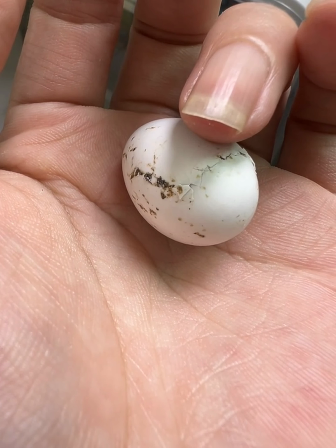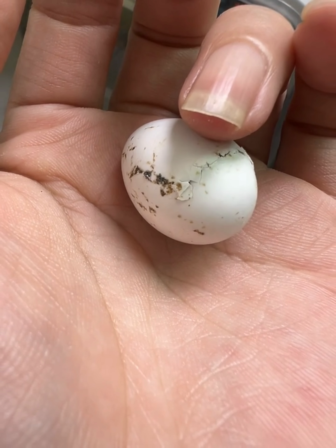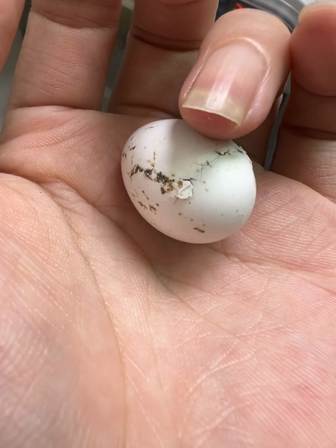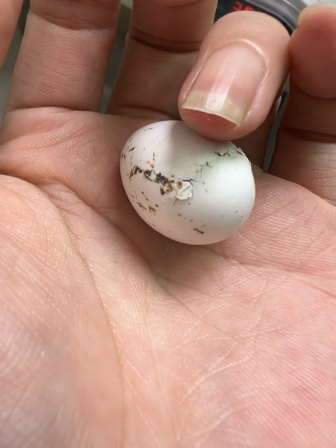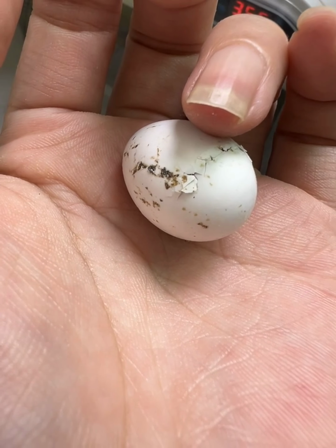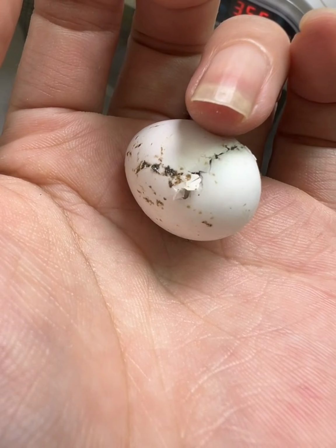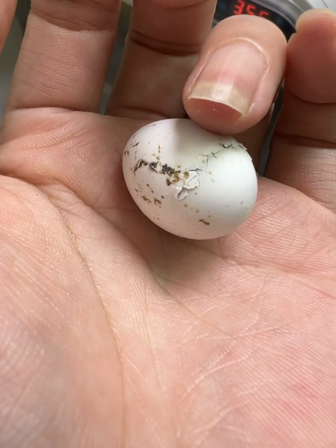Every small movement matters. The cracks slowly become more noticeable. What was once a smooth, unbroken surface is now beginning to separate. There is something remarkable about watching this happen because the entire transformation is taking place on such a tiny scale. Inside this small egg is a living creature preparing to experience the outside world for the very first time.